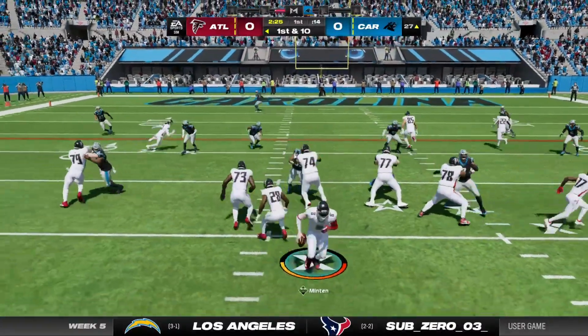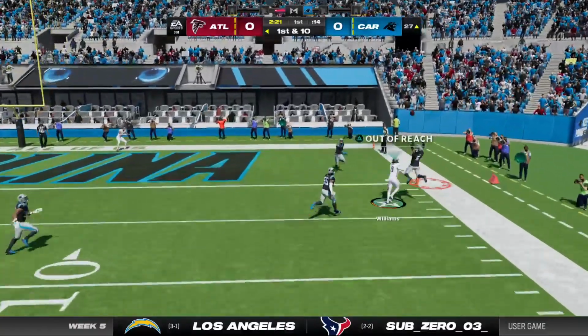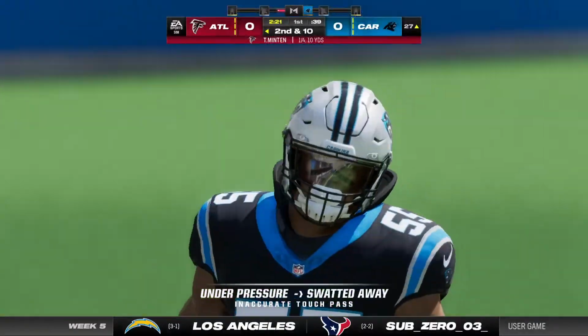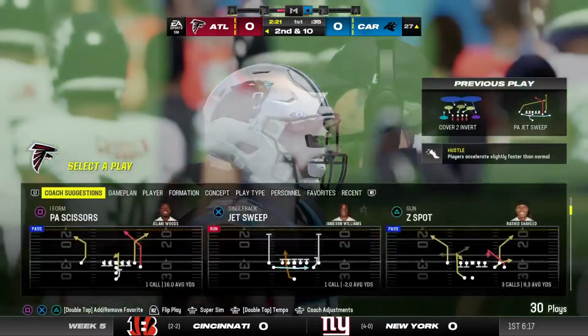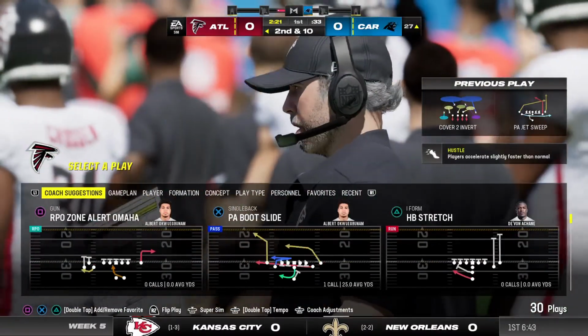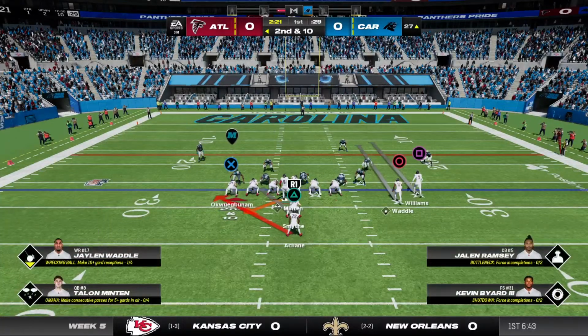Now a fake on the jet sweep, and off the play action, he'll look to throw it. And he overshot him there. It's out of bounds, incomplete. The Falcons at 1-3 here in the early part of the year. And they come in losers of 2 straight, so trying to turn things around here.